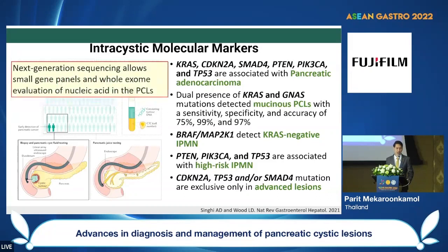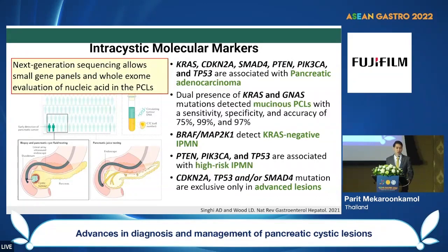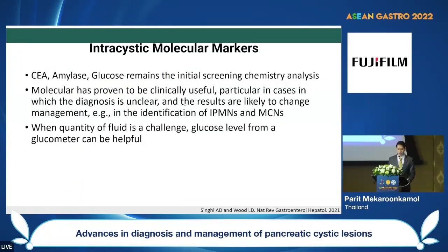Fortunately, we now have commercially available next generation sequencing kits that allow small gene panels to be evaluated in cyst aspirate. The quantity of fluid is also not a challenge because you only need 1 cc for these genetic mutation analyses. The problem with the mutation analysis is the cost and availability. So in order for it to be generalized and used clinically, this has to be further developed.